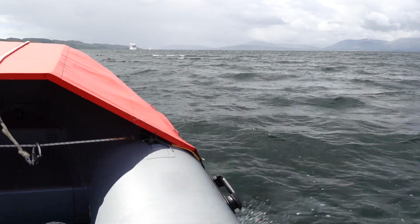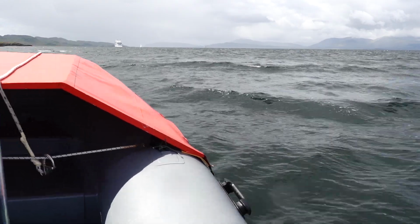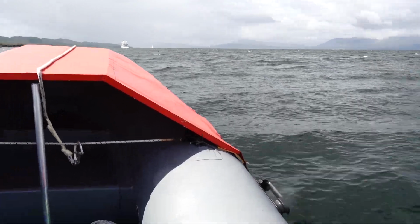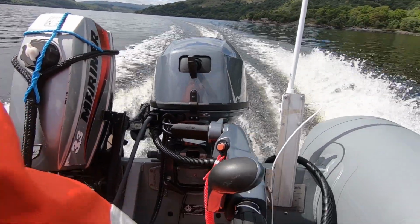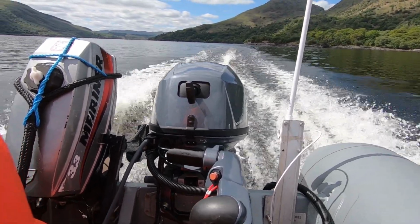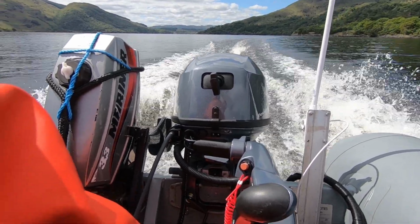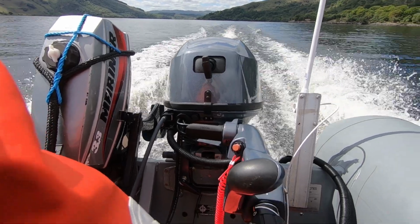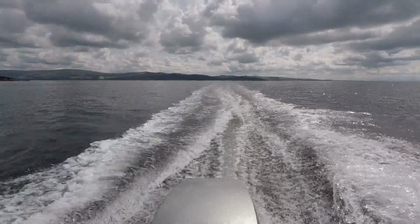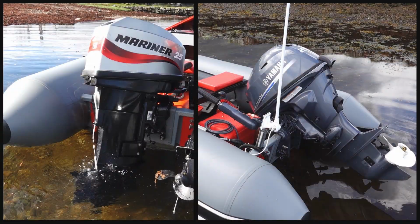The top speed of the Mariner 25 horsepower two-stroke was 25 miles per hour in this boat. So far, I have not given the Yamaha 25 horsepower EFI four-stroke full throttle runs as it's still running in, but it has touched 25 miles per hour, with more throttle still to go. So it is certainly no slower in top speed and could even be a tad faster. However, the Mariner two-stroke accelerates a bit faster than the Yamaha. Not that that interests me, as I don't need fast acceleration on long-haul open-sea adventures.